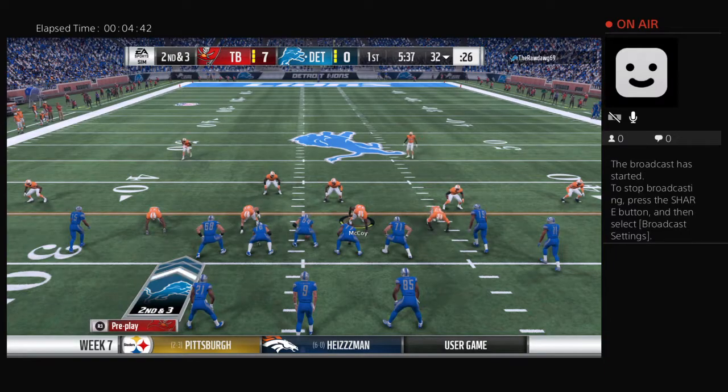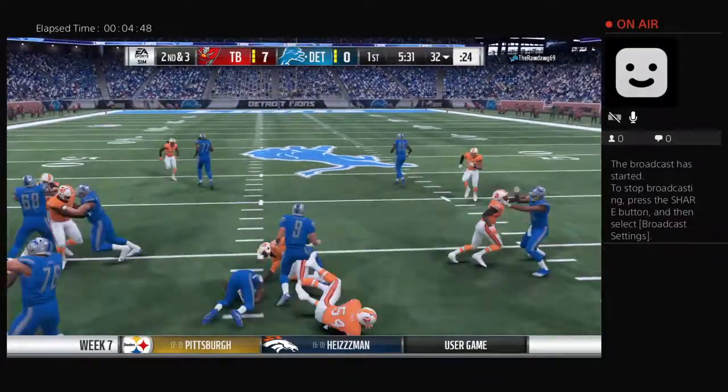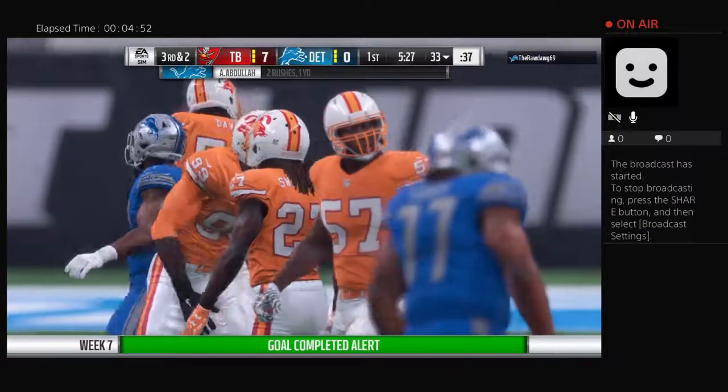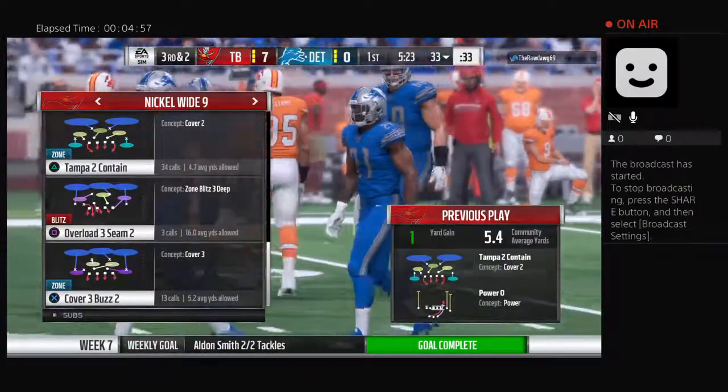Because when you're able to do that and you don't give up big chunks of yardage after the catch, now you put the offense in a position where every series they have to work hard to pick up first downs, and you tend to stall them out when you do that. Give him a yard on the run there, and that's going to set up a 3rd down and 2.